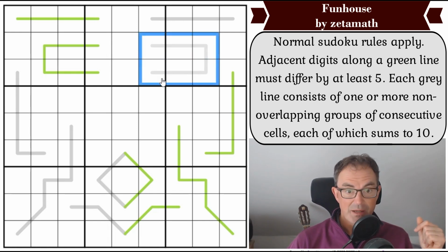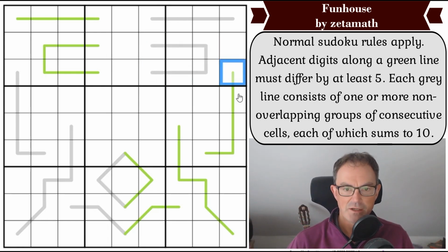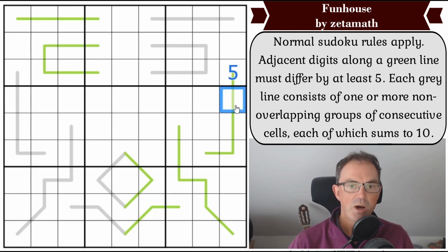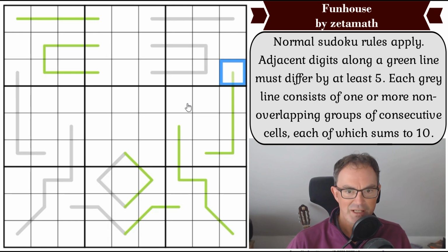I don't know any secrets about 10 lines, I'm afraid, but I do know 3 secrets about German Whispers lines that I'm just going to regurgitate for you in case you've never seen one of these green lines before. First secret: you can't put 5 on a green line, because if you do, the next digit becomes impossible, because it has to be at least 5 different from 5. If you go upwards, you get to 10. That's not a valid Sudoku digit. If you go downwards, you get to 0, and that's not a valid Sudoku digit. And obviously negative numbers and numbers bigger than 10 are even worse. Jolly naughty. So no 5s on green lines.